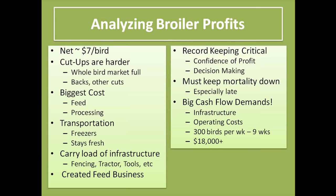You've got to keep your mortality down, especially late. Man, when you've got broilers dropping dead on the way to the processors, I mean, you've got that $11. You just lost $11 in dead meat. That's now dog food at best.